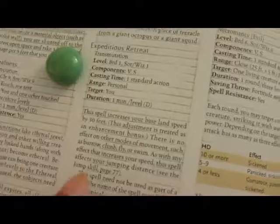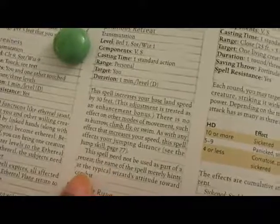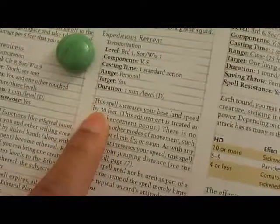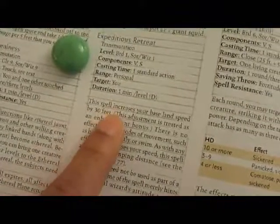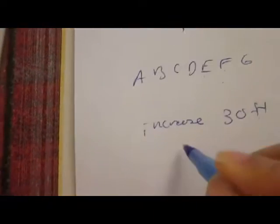There's Expeditious Retreat. There's a spell block for it on page 228. And at the bottom of that, this spell need not be used as part of a retreat. The name of the spell merely hints at the typical wizard's attitude toward combat. And then the spell increases your baseline speed by 30 feet. That's the word increase, and 30 feet. So your start was not 0, it was 30.